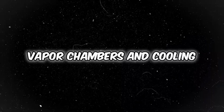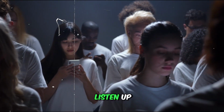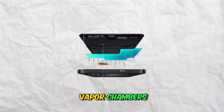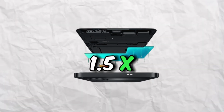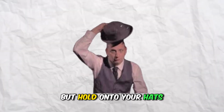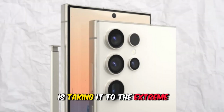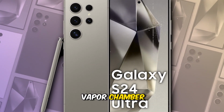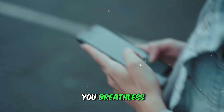Vapor chambers and cooling. Performance junkies, listen up. The S24 and S24 Plus are rumored to pack vapor chambers 1.5x and 1.6x larger than their predecessors. But hold on to your hats because the S24 Ultra is taking it to the extreme with a colossal 1.9x bigger vapor chamber, promising a performance that will leave you breathless.